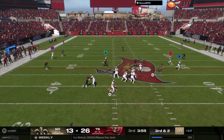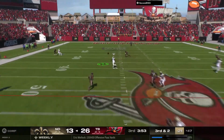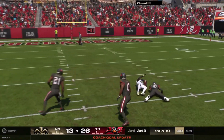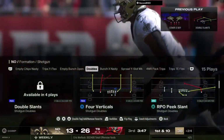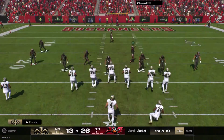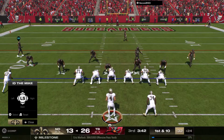Here he is to throw on 3rd and 2. He's got Shaheed. And they finally bring him down, but that is a big gain and a new set of downs. To the line we go. They're set, 1st and 10.